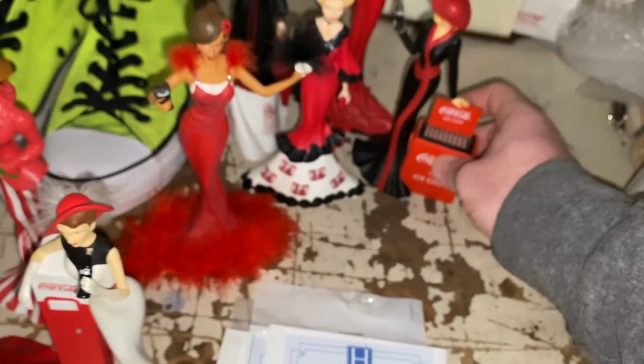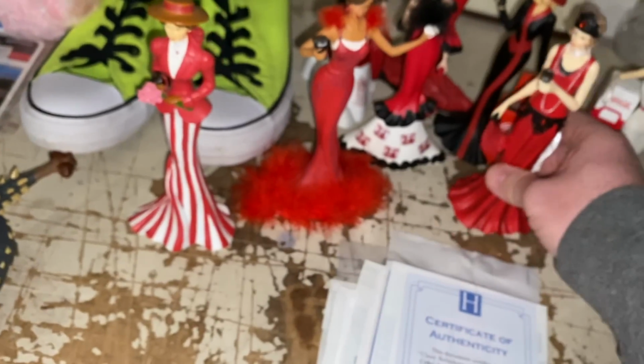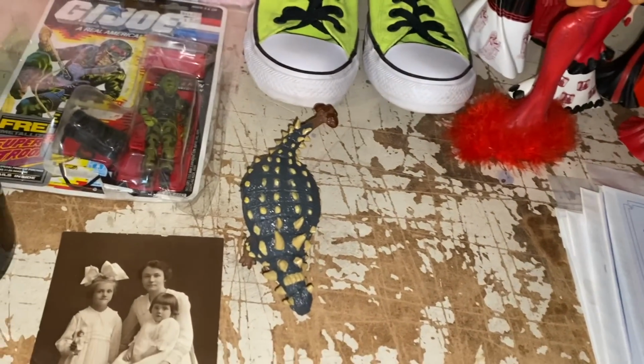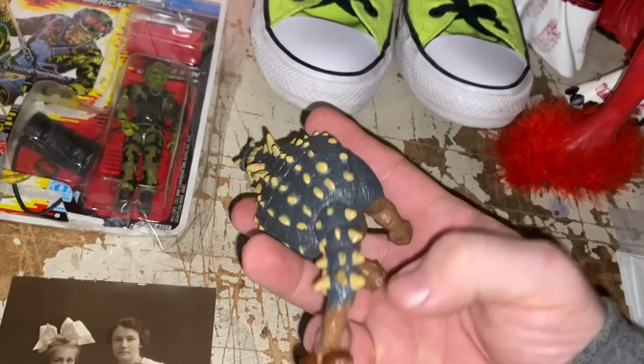So all of those headed out, like I said, $168 plus shipping. Shipping was like $33, I think, something like that. So they're about $200 all in. All of them had the COA as well. So happy with that, other than just a lot of packing now in my future.